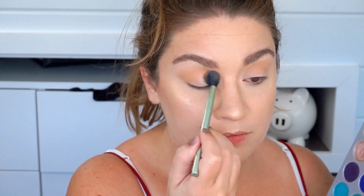A lot of times when I go into this palette, this whole quad up here, these 8 shades are something I reach for a lot because I like a good blendable, neutral, matte shade to start an eye look with or start building up some color in the crease. These 2 highlights are really great. I've always said this palette is absolutely missing a light matte cream shade.